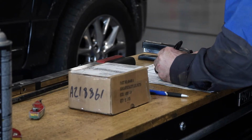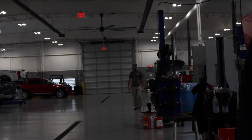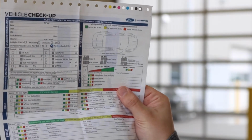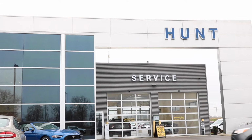If we do find anything during our inspection that needs to be addressed, we will have a service advisor come explain that to you and notify you. Every vehicle that comes to our service shop gets one of these, and this is our vehicle checkup form. We use this to make sure that every single system is in tip-top shape once we return your vehicle back to you. So we do this for every single vehicle that comes into our service shop, and we want to do that to make sure that you get the best quality service possible.